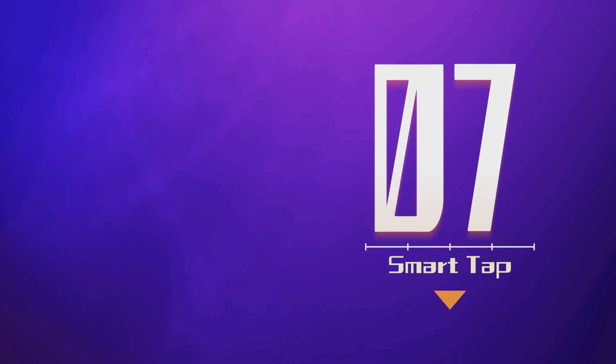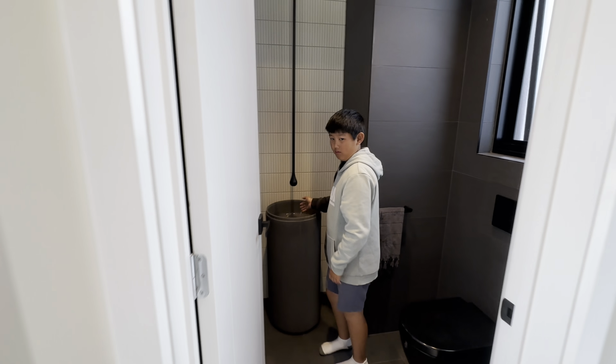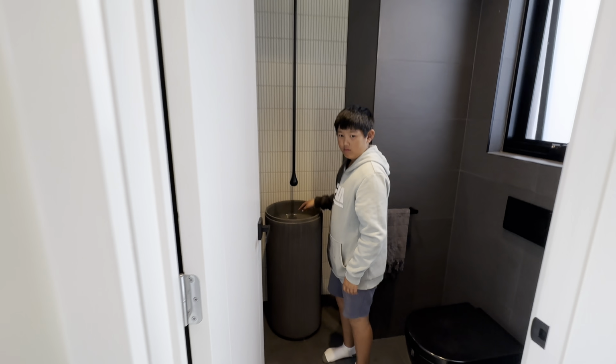Number 7. Smart tap. I'm demonstrating the smart tap with a sensor so you can wash your hands without touching the water switch.